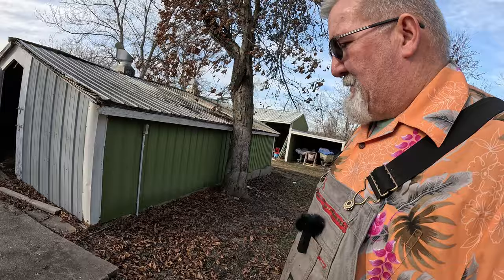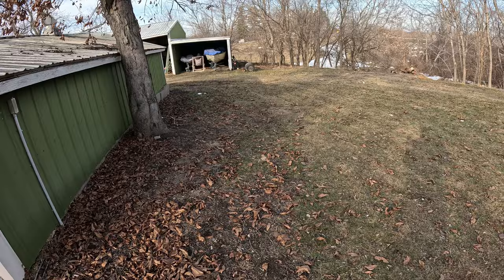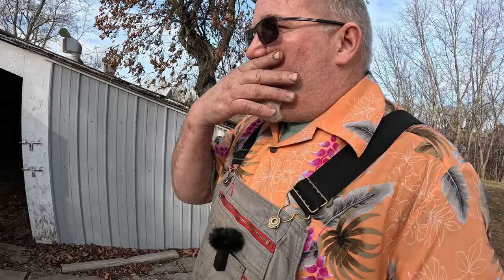Now, like I said, I did run the one wire down here. It goes in the ground. It's underground cable. I will peel that out of there once I disconnect the power. But we need to knock a few more trees down.